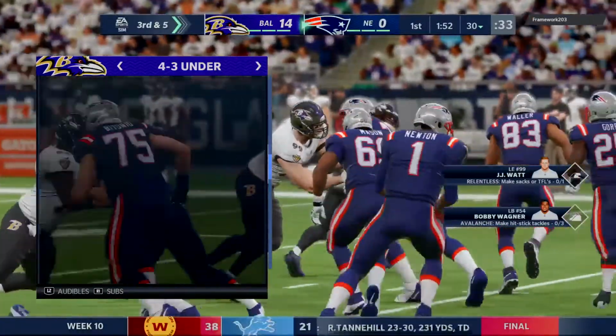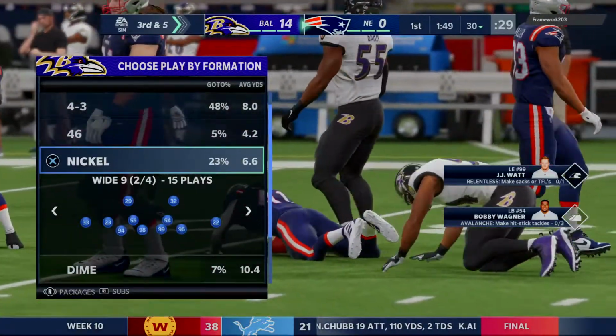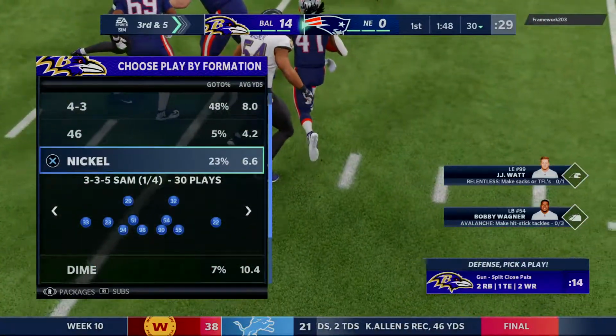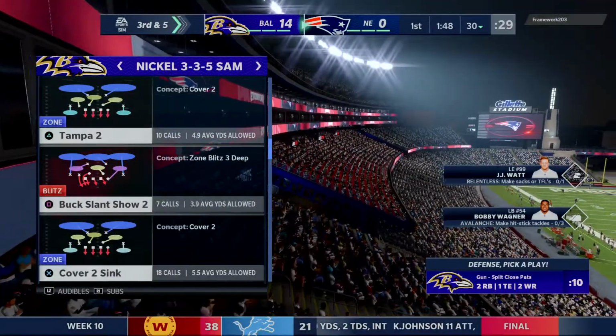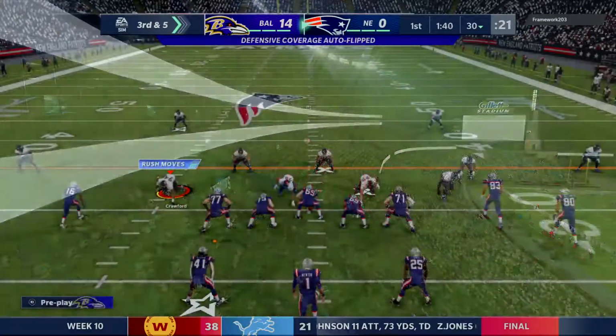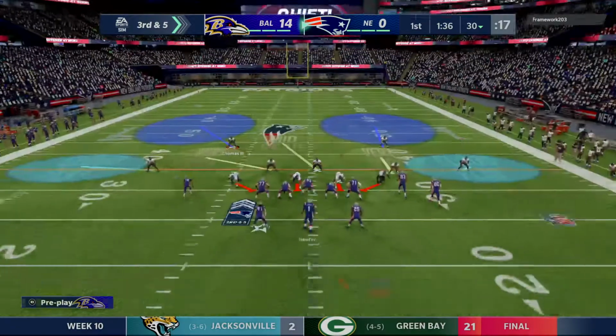3rd and 5. Sometimes you just sit back and marvel at what he can do defensively. Speed, strength, quickness, he's the whole package. And that package just wrapped up the runner for a loss. And on 3rd down, a nickel formation here defensively.